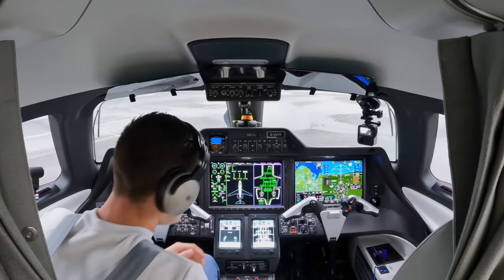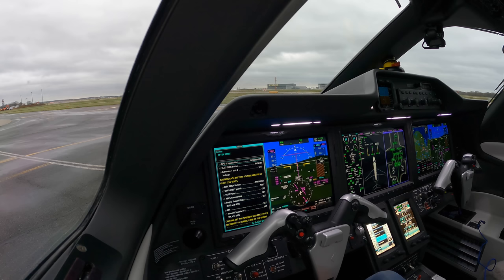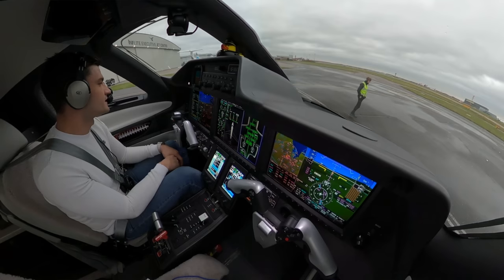Alright, so we have completed the checklist. We have got our ground start guy here. Let me just run through the final items. So the last one was the doors, which you need to do. Starting off the GPU, which has been connected there, it'll be a number 2 start, then we'll disconnect and then start number 1 using engine number 2.